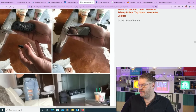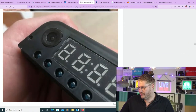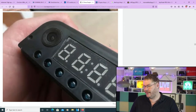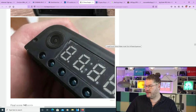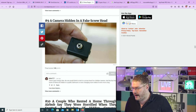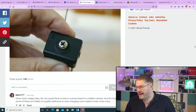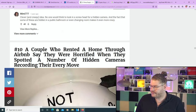This one, couple found camera hidden inside clock at rental apartment. Wow. All right, so where's the camera? Where's the camera? Well, that's actually pretty huge. I mean, what is this technology from 50 years ago? I don't know, but that's actually pretty easy to spot, right? A camera hidden in a fake screw head once again. So these technologies are obviously getting better and better.